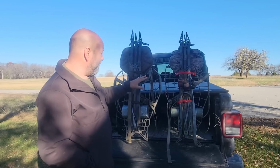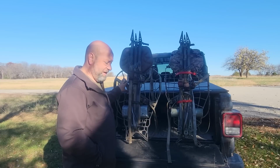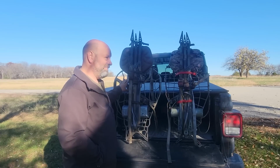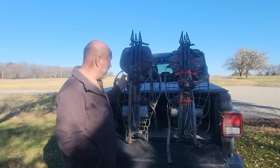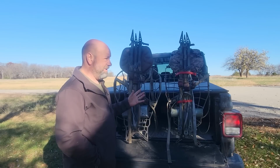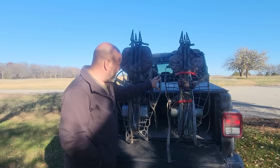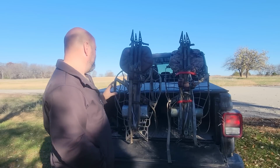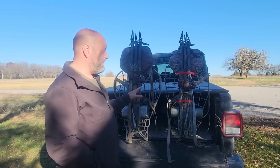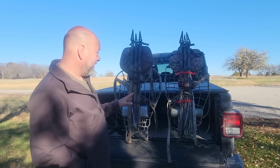I think the closest thing to this is the cast version of the XOP Vanish, and then also a Lone Wolf Custom Gear 1.0 would be similar in size. But there's some advantages to this particular stand that really benefit me here. Now, there is a weight difference of about, I think, 3.5 pounds for this stand versus this stand. So there's a huge weight difference, and for a lot of people, that's a game changer.